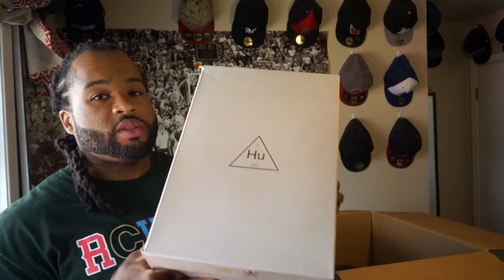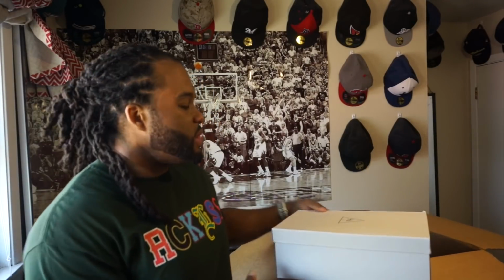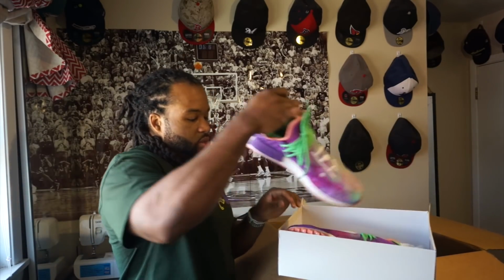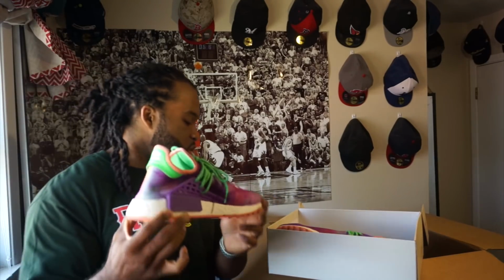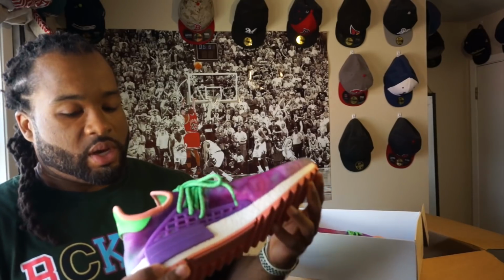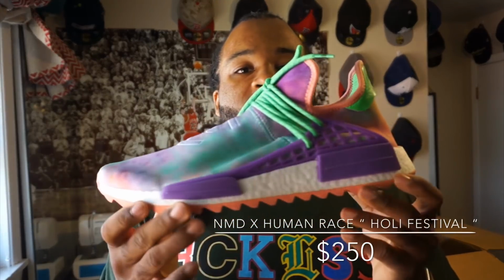Human Racer. The last box I had, no, it was a 7. I had back in the day, I got a $750 box, and I got a Human Race box, and it was not these. I've never had these. Holy NMD MC is what the box says. I know there was a bunch of them, and somebody's cutting grass, so hopefully it doesn't distract y'all too much.